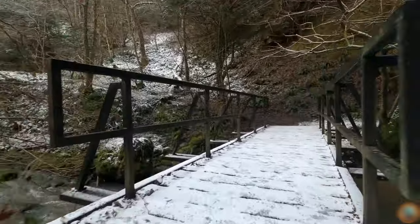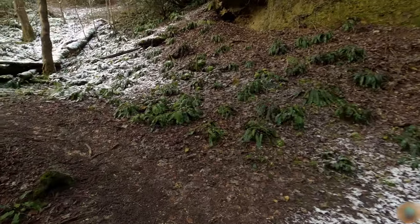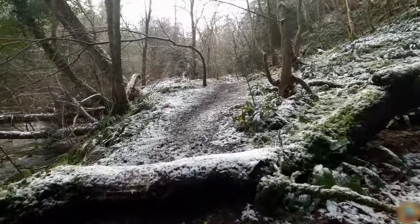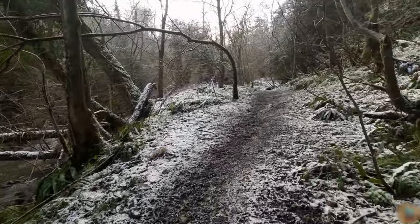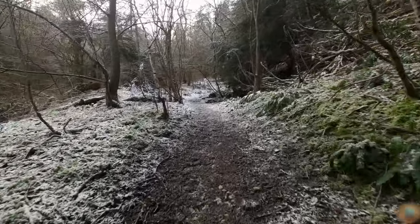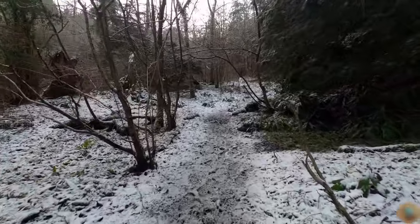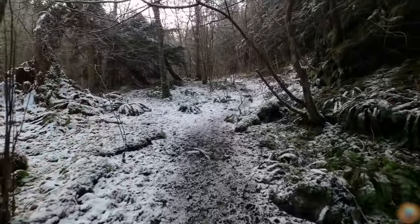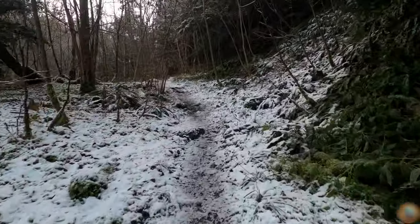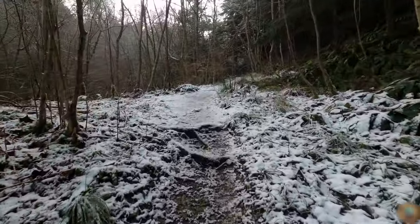I've got my Rock Lite 275s on today. I was gonna go with Mudclaws, Inov-8 Mudclaws, but just thought on the hard bits they might be a bit slippy, but in the mud, my goodness me, I don't think I had a better shoe than the Mudclaws. So this is hill 10. So over the bridge, take a left over the little tree stump and up, up, up.